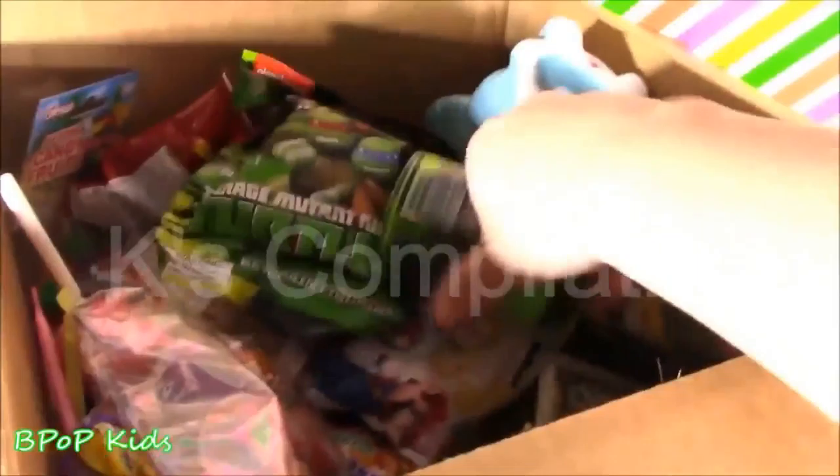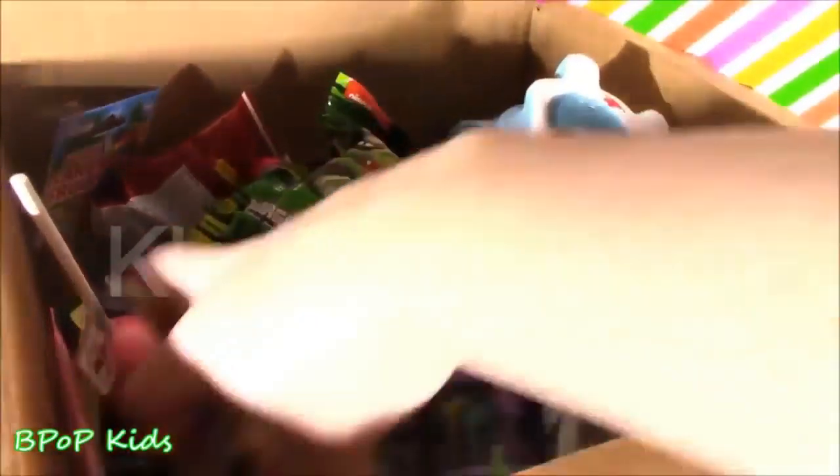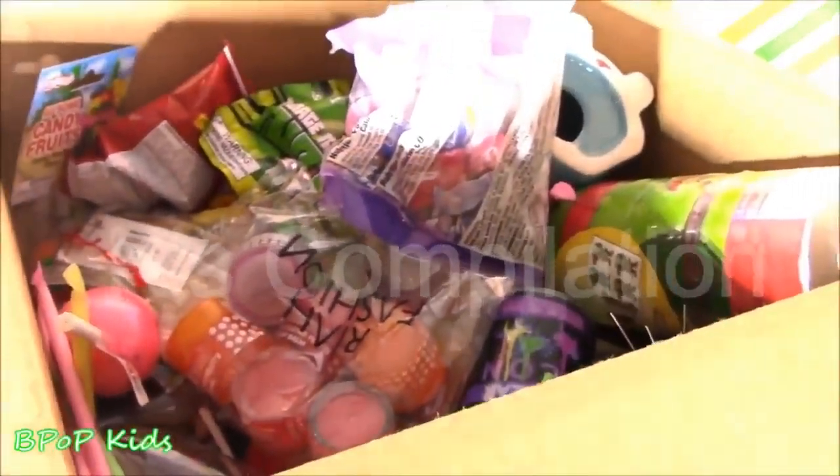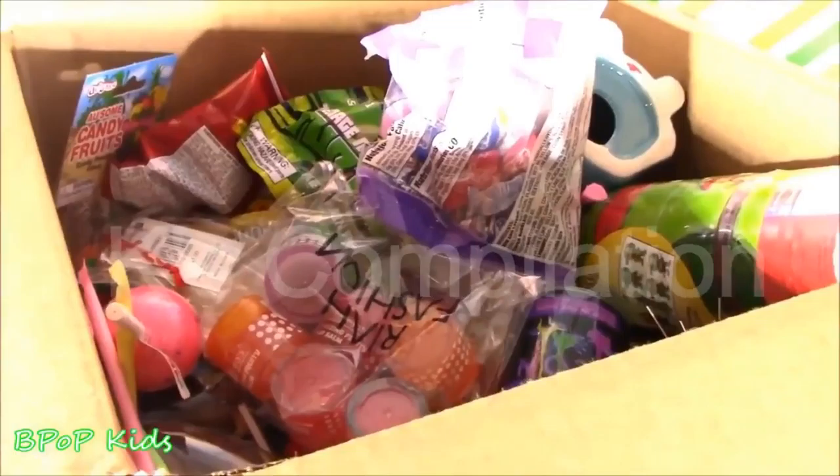Very good. Let me reach on into this box today. Oh, look at all of the stuff. Ninja Turtles. I see crazy things. What is this, candy? I don't know. I'm kind of a little upset. I thought there'd be bigger things, like stuffed animals and toys. But these are kind of small little tchotchke things. Let's see what it is. Dumb stuff.